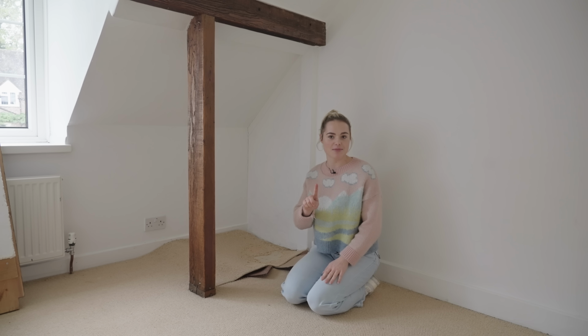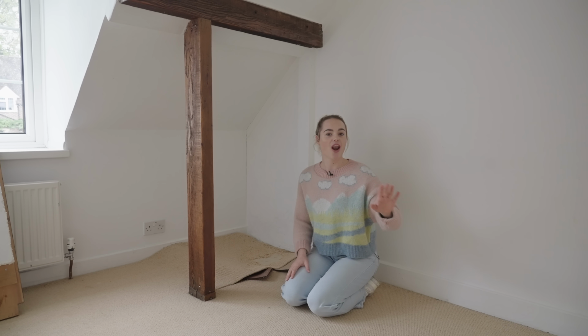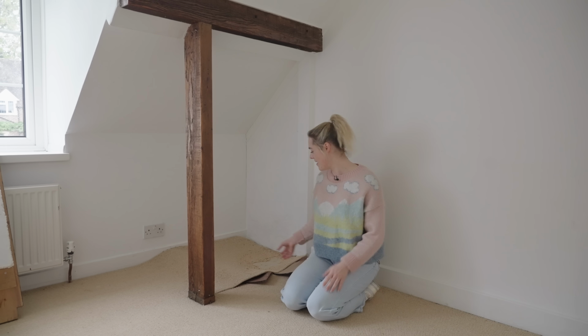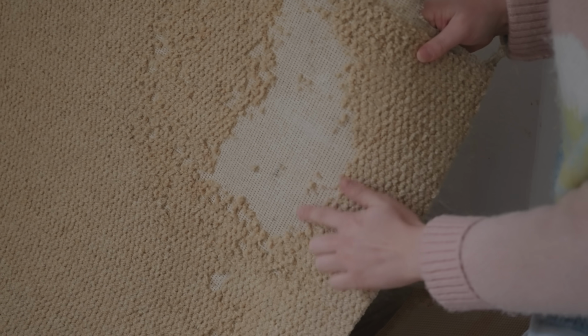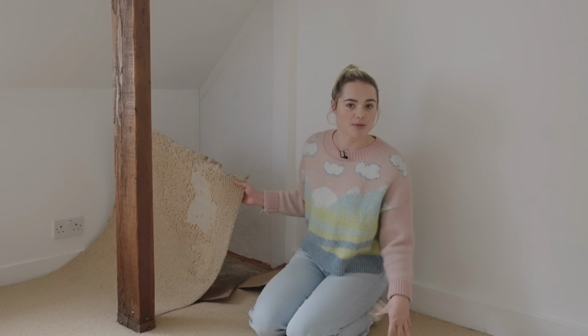So for disaster number one, it doesn't even seem like a disaster anymore because a lot worse things have happened since then. But the house is infested. We have carpet moth. If you can see here, this is really common in old houses and cottages. We have this in our old house as well. It's basically if you have a wool carpet, that's what the moths really like.